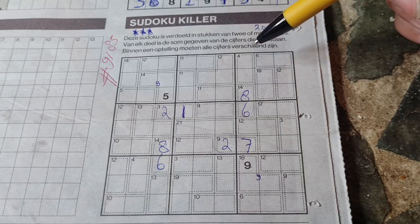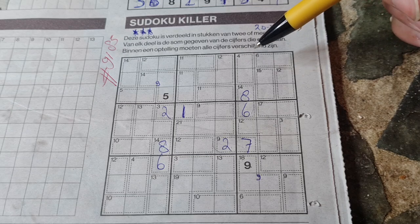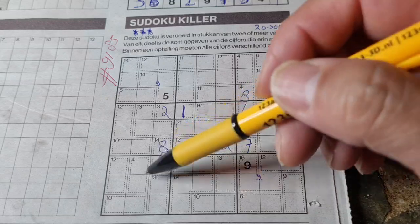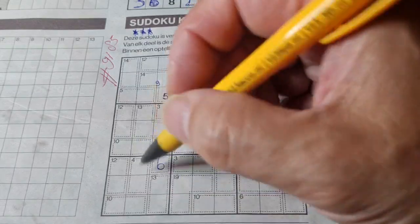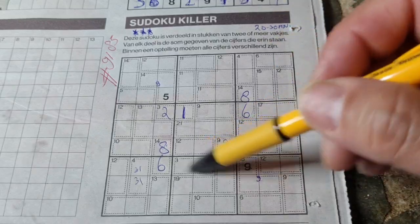My next strategy is to look for boxes with two combinations. Correction, with one combination. Let me see. The 4: only one combination, 3 plus 1. The box of 3.